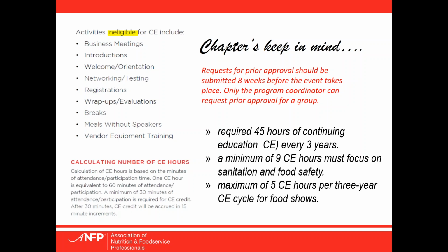Here's another little tidbit that I found interesting, calculating the number of hours. Basically what it's saying is that a person needs to have a minimum of 30 minutes of attendance or participation required for their CE credit. So 1 CE hour is equivalent to 60 minutes of attendance. A minimum of 30 minutes of attendance participation is required to get the CE credit, and after 30 minutes, your CEs are accrued in 15-minute increments. So that's also helpful to know when you're calculating that.